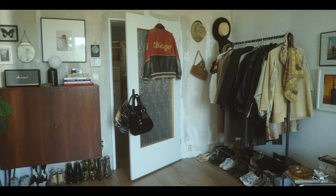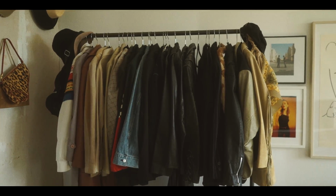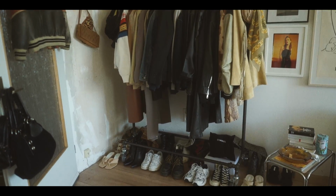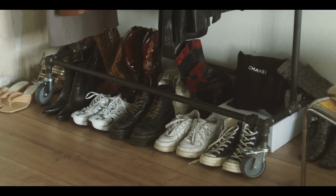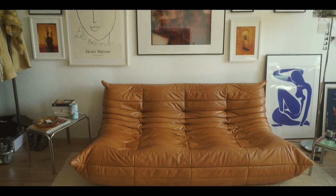Turning over to the left-hand side is my jacket clothing rack that is hiding behind the curtain when it's open, which is really great because you can't see it. I have all my favorite jackets hung up there, somehow color coordinated, but not really. Underneath that are most of my shoes that I wear on a regular basis. These don't fit in my bedroom where most of my clothing is stored, so I just put them in the living room.